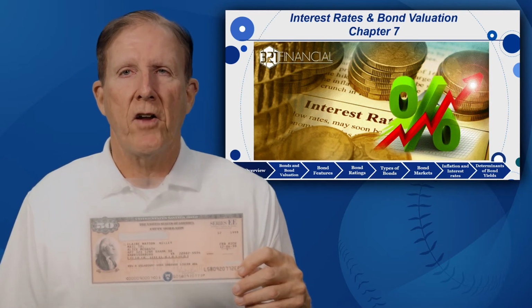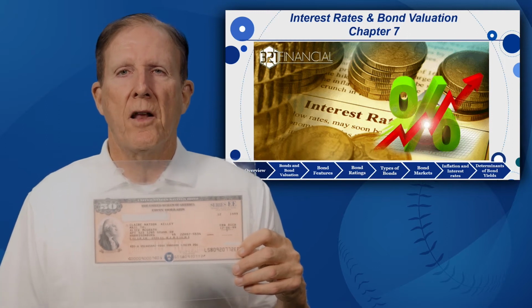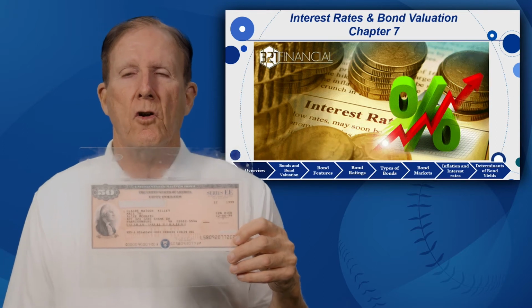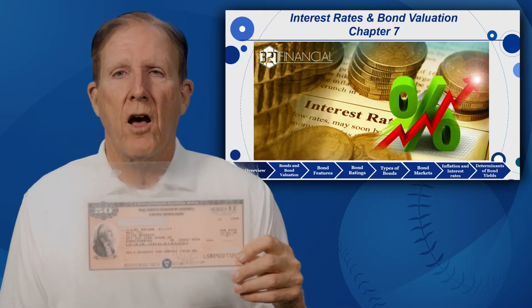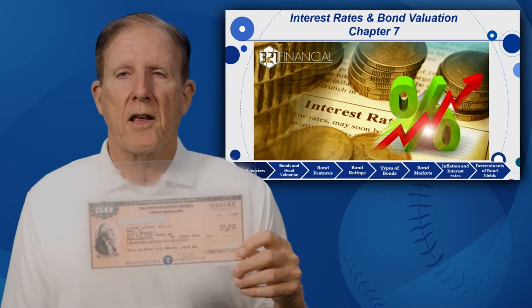In my hands, I have here a U.S. Treasury bond. What's it worth, and what kind of a bond is it? Doesn't look like it has any coupons attached to it, so it's a zero coupon bond. It's a discount bond. I bought this one for $25, and at the end of its term, it's valued at $50. I expect to get $50 back.